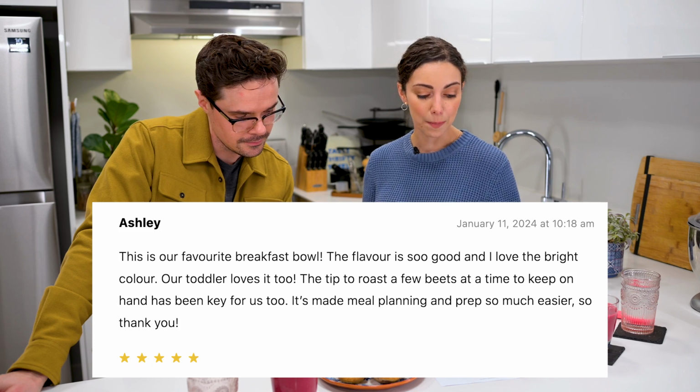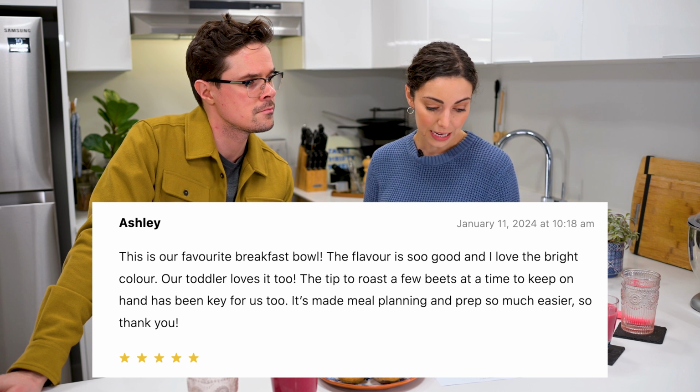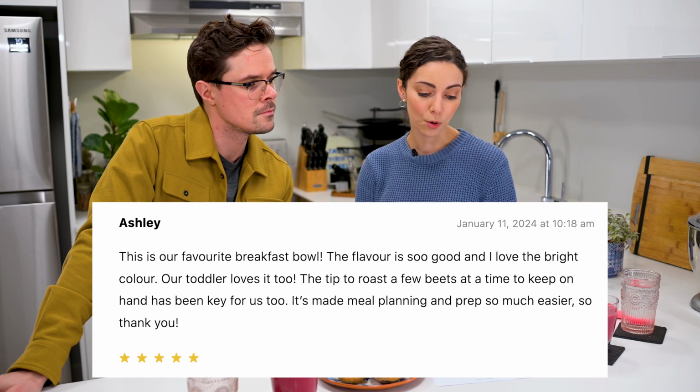And Ashley also mentions that our tip in this beet smoothie bowl recipe about roasting beets in a batch and then keeping them in your fridge to draw from throughout the week has made their meal planning and prep so much easier. So if you're not putting beets in your smoothies, what are you waiting for? There's banana, there's apple, there's cinnamon. It sort of tastes like cinnamon heart candies, but less intense. You gotta try it.